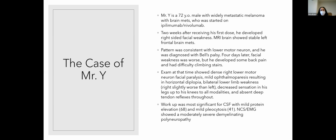He got a brain MRI that showed some stable left frontal brain mets, so nothing new on the brain. When we evaluated the patient, the pattern of his weakness was consistent with a lower motor neuron pattern more than a central pattern. Eventually, we said probably Bell's palsy, let's just give it a couple of days. But 4 days later, the facial weakness started to become worse, and at that time he also reported some back pain and difficulty with climbing stairs.